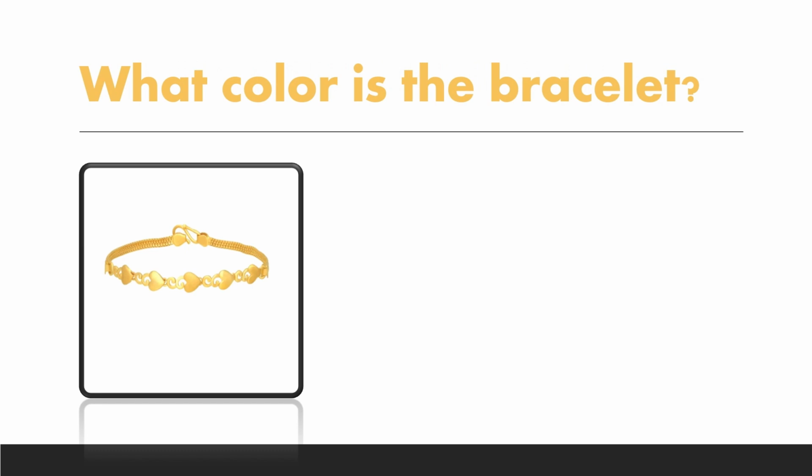What color is the bracelet? Correct. The bracelet is golden. It's golden.